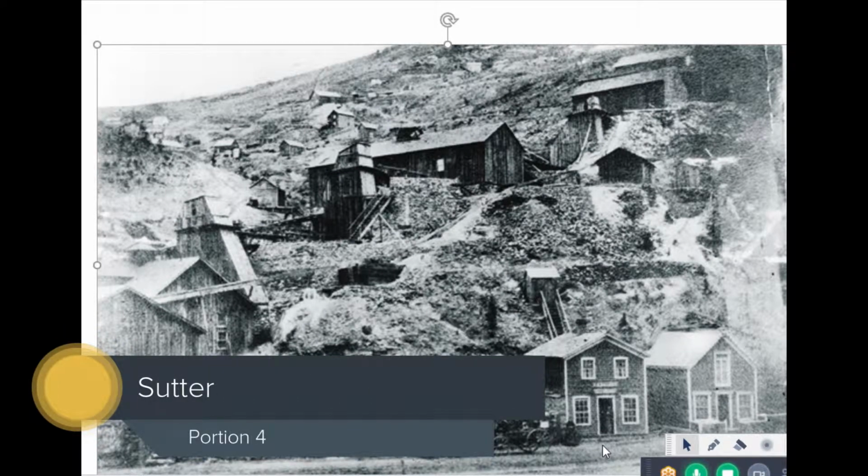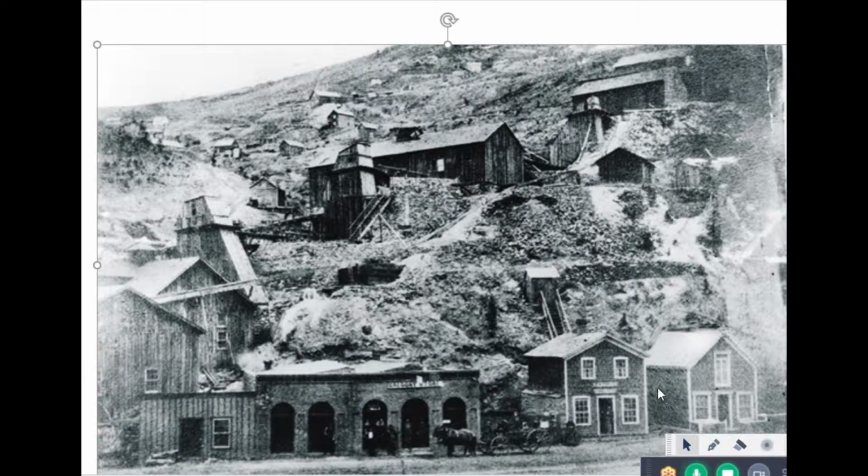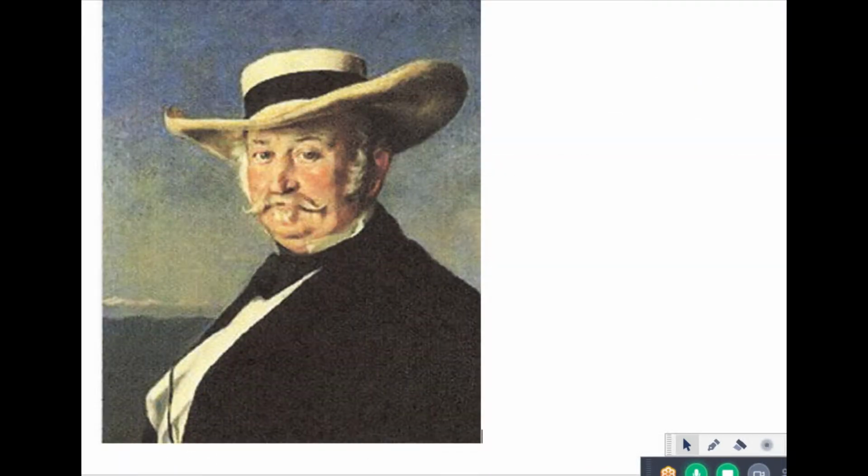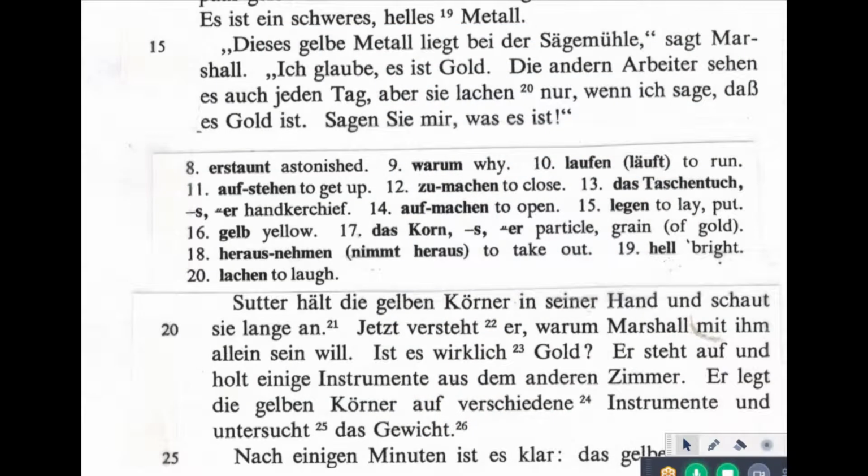This is a picture that you see on the screen. There are some surroundings that were close historically to Sutter's Mill. And I'm just going to show a couple other pictures before we start. This was his fort that he built, an artistic rendition of that, where he lived for some time, and then a portrait of him done by some artist. So good. This is going to take us to the text, which we're starting right here.